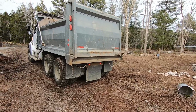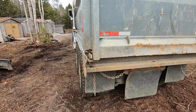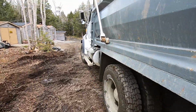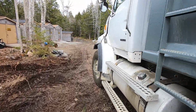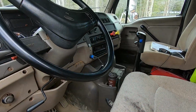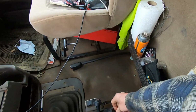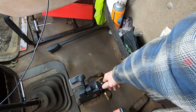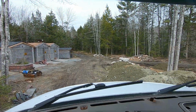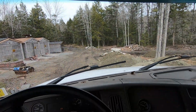Oh, I'm under the weather. Here's something you always check before you leave, right there. See? Don't have it latched. You gotta make sure the tailgate is always latched. All right, go dump this load. Call it a day. Go pick up the big man.